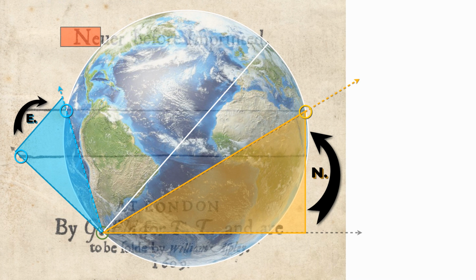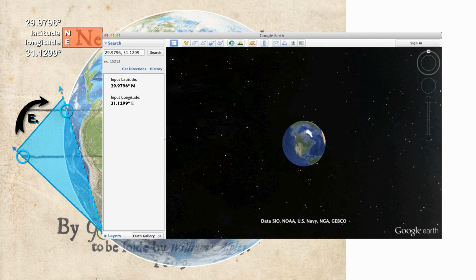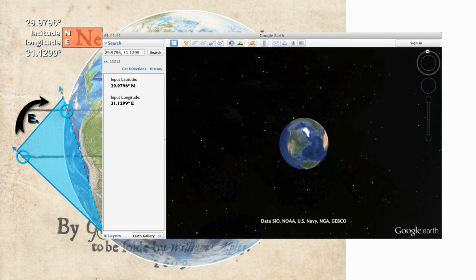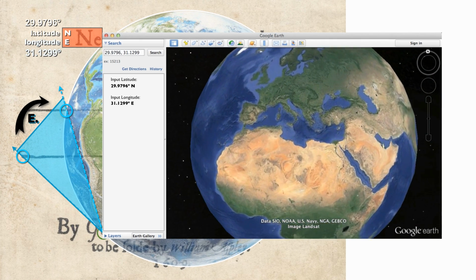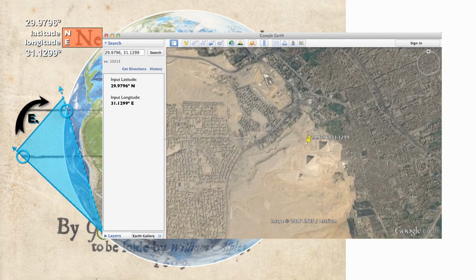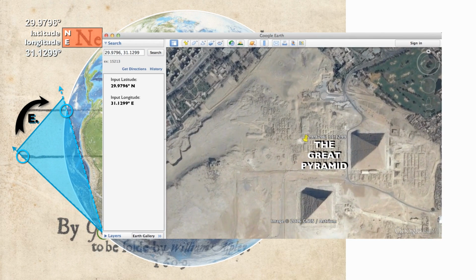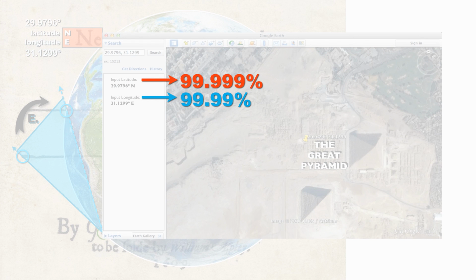Anybody getting this far will, of course, measure these angles as accurately as possible using trigonometry, and bingo, put it in Google Earth and you get the message, loud and clear. That latitude is 99.999% accurate. The longitude, 99.99% accurate to the precise center of the pyramid.